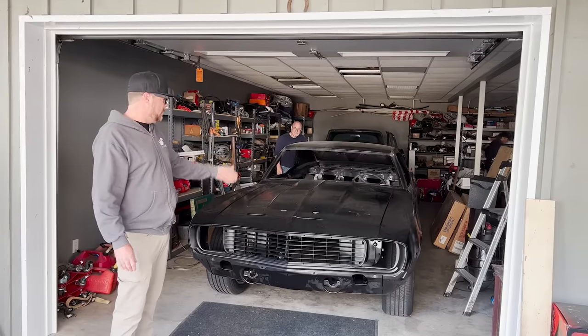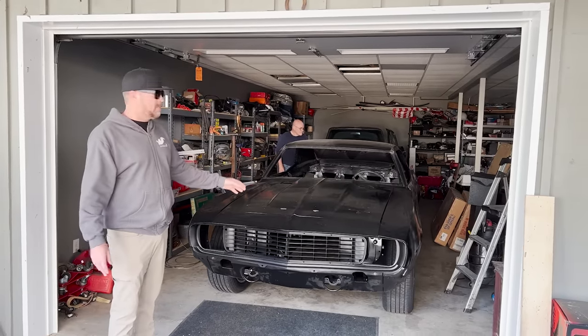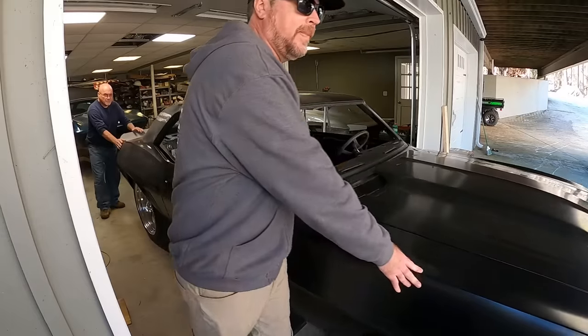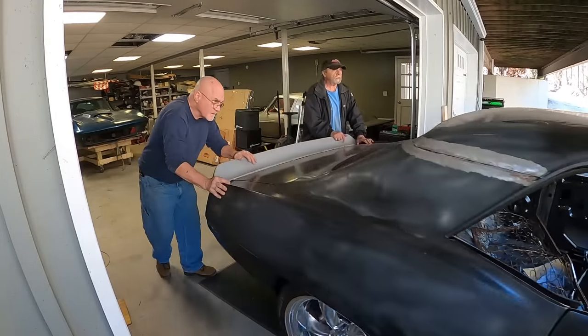So if for some reason you want a brand new body, Detroit Speed suspension car, send me a message. I'll put you in contact with them. I don't know what it'll cost, but it's really nice. There's not a lick of rust on this thing anywhere.